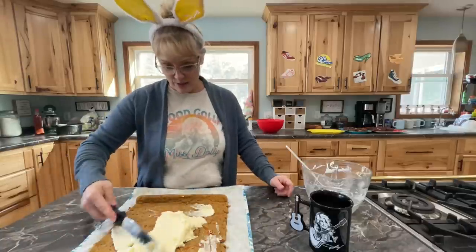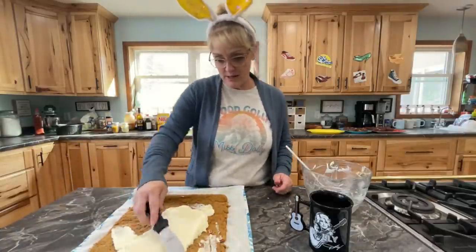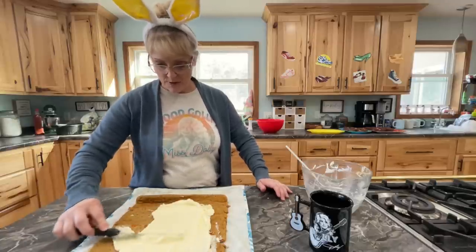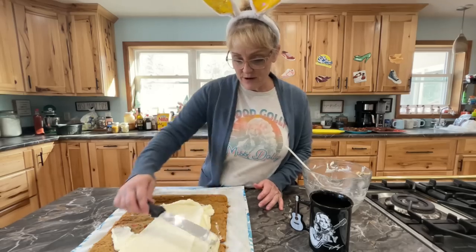Okay, let's spread it on. Make sure you get to the very edge too. And I like to put a pile in the middle and then just kind of go out with it because I don't wanna tear the cake, because it is very thin.